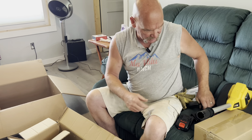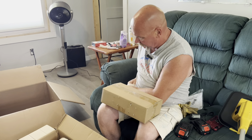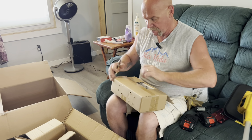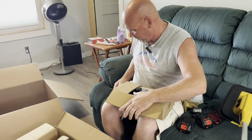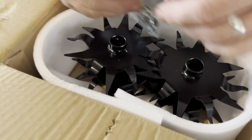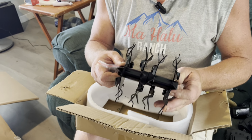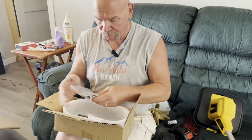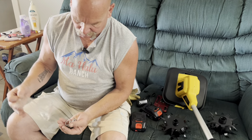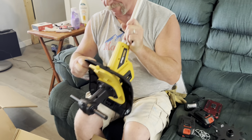We're going to go ahead and start getting some things snapped together. I got to get in this box because I know we're going to need a screw for right there. And we have some tiller tines. Look at those little bad boys. I'm going to do some damage right there. Fancy schmancy. And here's our bolt bag. We're going to take this little bolt right here. Screw, bolt, however you prefer to call it.